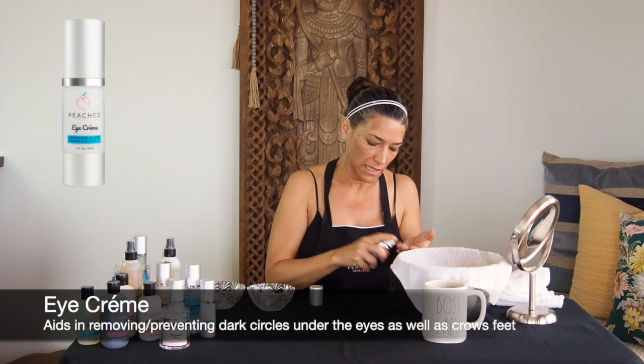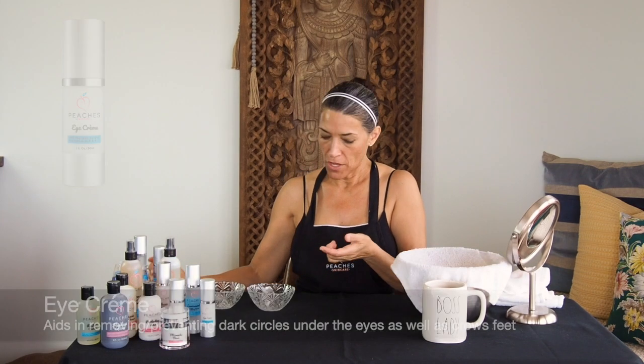After I do that, I'm going to use my eye cream. We'll put a little bit on our ring fingers. Ring fingers are the weakest. You can work it around the bottoms of your eyes. You can get right at the top of your brow line, but try not to get into your crease if you have a deep crease like I do, because you can create a little bit of fungus because of the moisture. Not the eye cream, but the moisture in your eye.